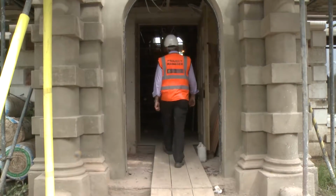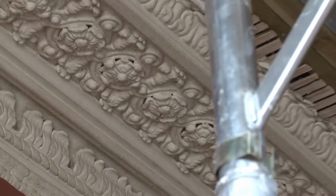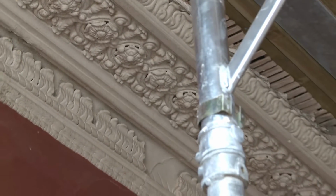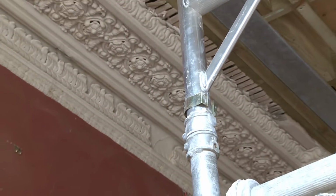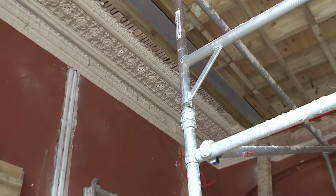There has actually been some really interesting findings. Lovely stucco design that's kind of in an architrave all around the building, which is beautiful. We've actually found some William Morris wallpaper. We've got some really interesting ironmongery that's going on the park that's all sympathetic to obviously the original features to the building. So yeah, I think some really interesting things that all the local community will enjoy coming and have a look around.